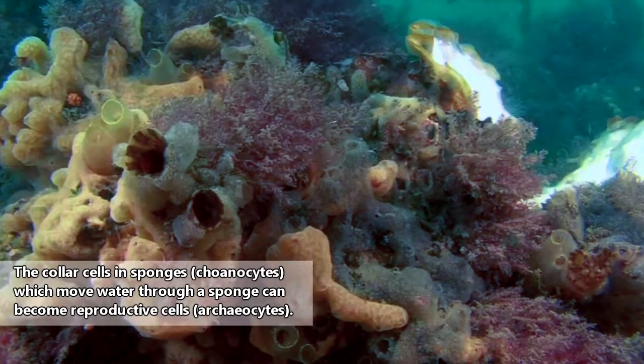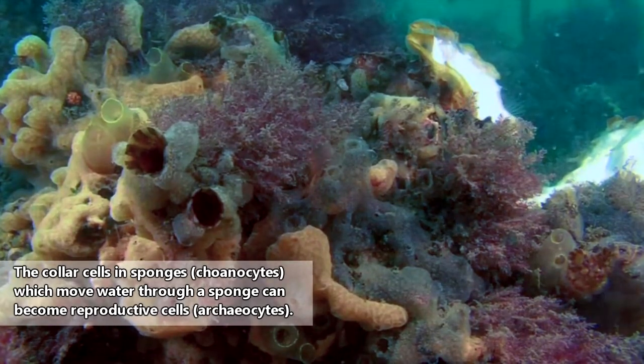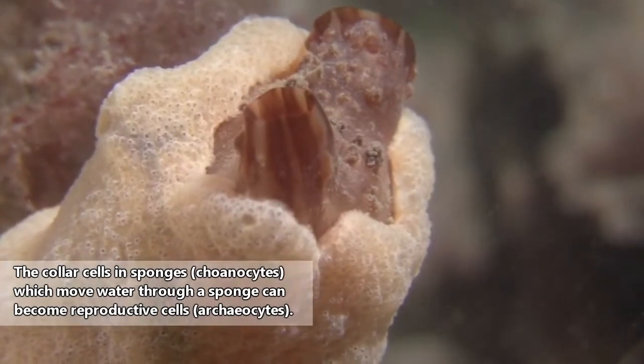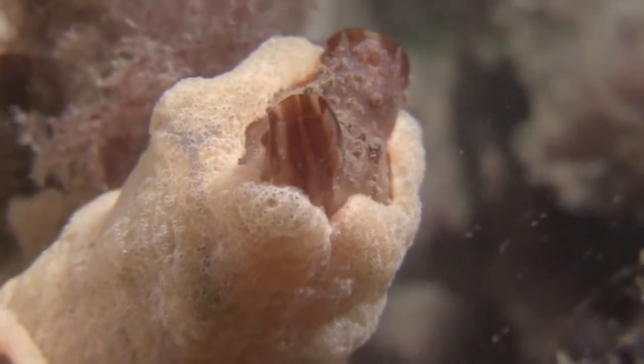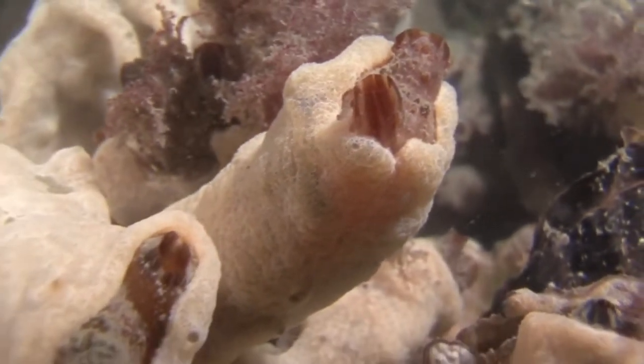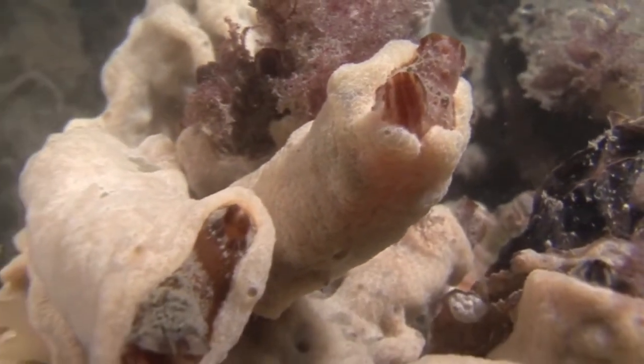Sponges have cells that can change their role even after those cells have been previously performing another role. This would sort of be like if a human's liver cells suddenly changed into brain cells. Obviously, and thankfully, this can't happen in humans, but it's a no-brainer for sponges.